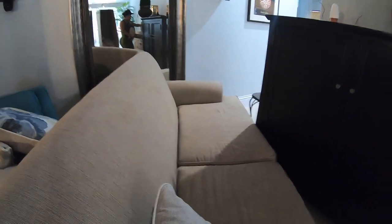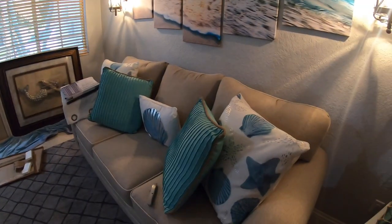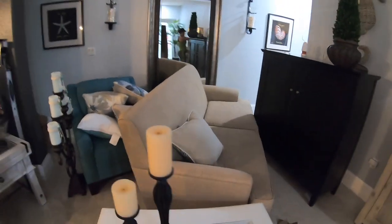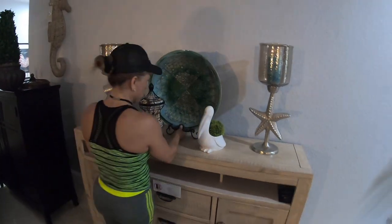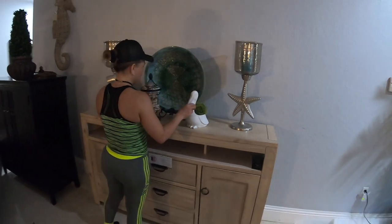This is the old couch. It ain't that much of a difference. Okay. New couch. Old couch. Now tell me, do you see any difference? New couch. Old couch.